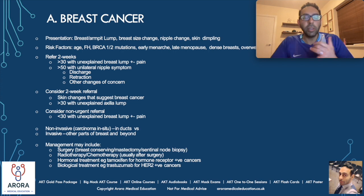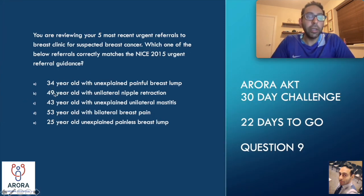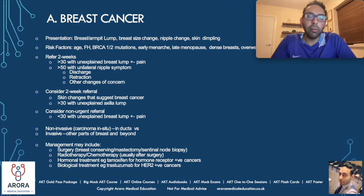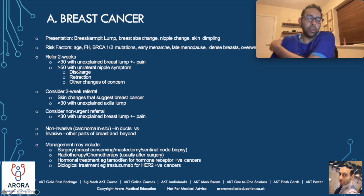So there are a couple of situations where you should definitely refer for 2 weeks. These should stand out in a question. Over the age of 30 with an unexplained breast lump with or without pain. So this is why A is a definite referral: 34-year-old with an unexplained breast lump with pain. A lot of people might read that pain bit and be slightly put off and think, well, that's probably not going to be an urgent referral. But when you look at the criteria, it's with or without pain over the age of 30.